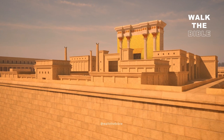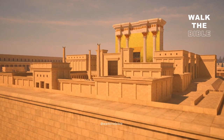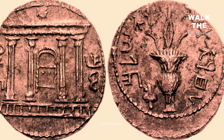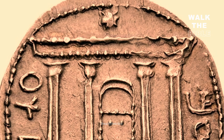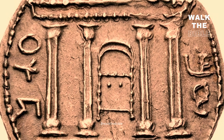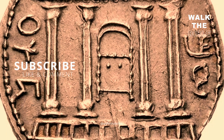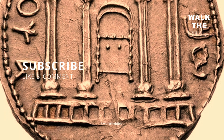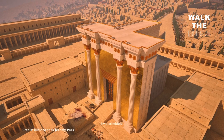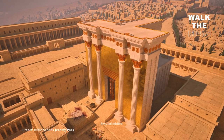One simple depiction of the temple was uncovered on the Bar Kokhba coins, which date to a period within the living memory of the Second Temple. This coin provides a reliable representation of the descriptions of the temple, such as possessing four great pillars. This was created in a period of chaos, so the design is very basic, but it represents a first-hand witness to the Second Temple in Jerusalem.